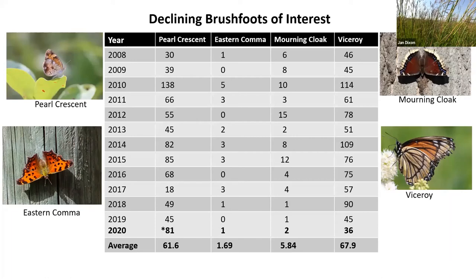The butterfly here most concerned is the viceroy. We counted the fewest numbers, 36, in the history of our monitoring. I always count myself lucky to see either an eastern comma or a morning cloak on our transect. As you can see, they are not frequently counted, and the morning cloak sadly is showing a decrease in numbers.